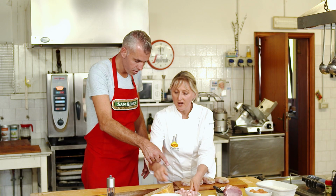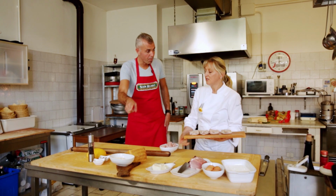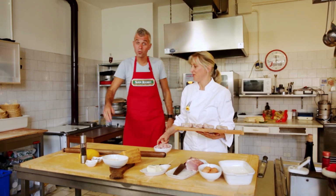Adesso andiamo a macinare. Lucia just said to me next he mixes the pork with the mortadella. E parmigiano, no. Okay, after. After we add the parmesan.